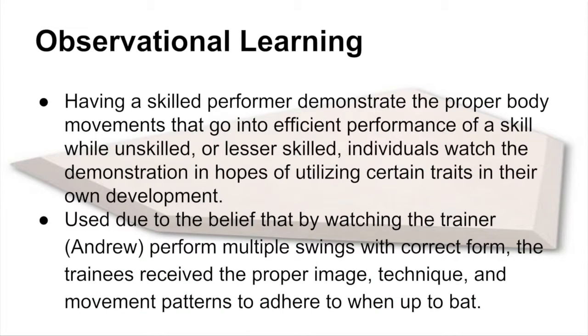The second learning principle that we used was observational learning. Having a skilled performer demonstrate the proper body movements that go into an efficient performance of a skill, while unskilled or lesser skilled individuals watch the demonstration in hopes of utilizing certain traits in their own development. We use this in the belief that by watching the trainer, Andrew, perform multiple swings with the correct form, the trainees would receive proper image, technique, and movement patterns to adhere to when up to bat.